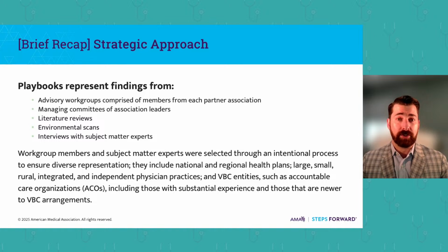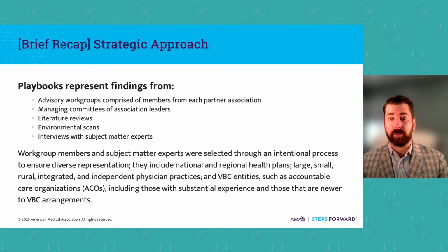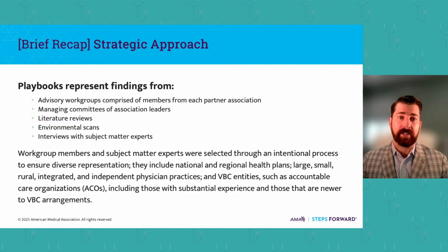As part of all these strategies, we were really intentional in terms of who was part of these work groups. In the appendix of the slides, there's a full list of the members, but we really wanted to make sure there was a diverse representation within those discussion groups, which included national and regional health plans, large, small, integrated, and independent practices, just like we have represented in the panel today, as well as other organizations like accountable care organizations, all of which had a range of experience within value-based care arrangements, both substantial and also folks that may be a little bit newer to participating in value-based care.